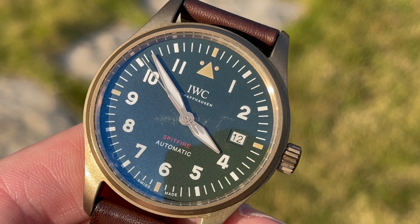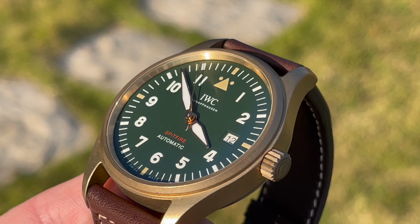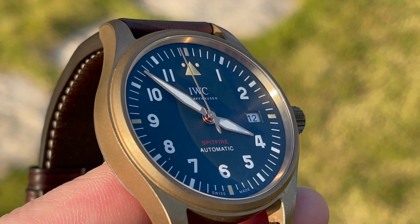So looking at the dial here, we have a green dial that's the right kind of military green. It's a green that is not going to go out of fashion, kind of like the reed green dial on the Glashütte Original Sixties that I like.